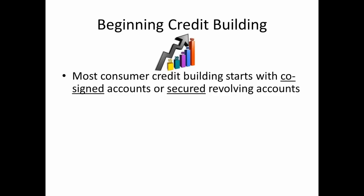Okay, now another big difference is most consumer credit reporting starts with co-signed accounts or secured revolving accounts. Okay, most people who start building a consumer credit report start with these accounts.